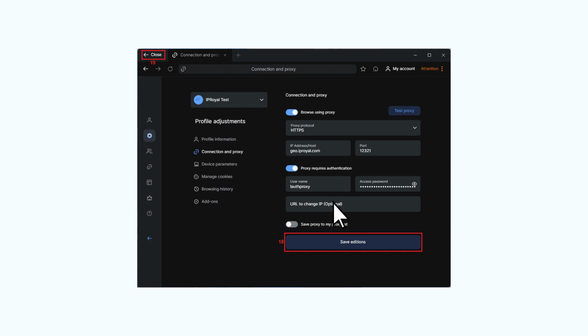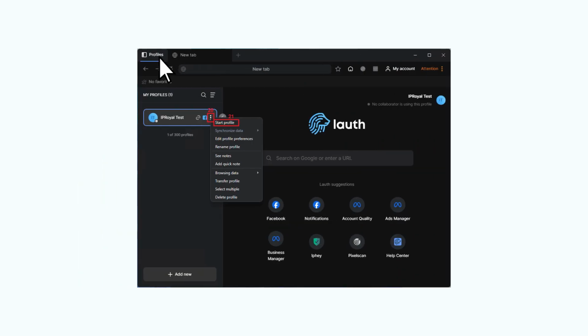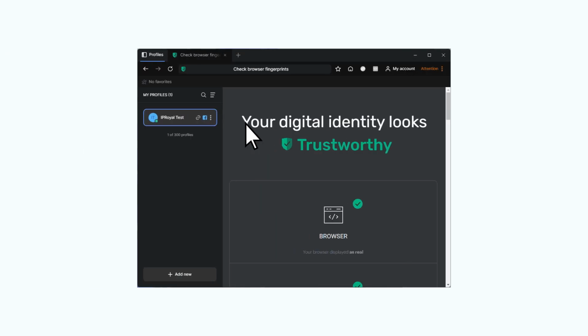After configuring your profile and testing your proxy, click the Save Additions button and then the Close button in the top left corner to return to the main window. Locate your newly created profile and click the 3 dots button on the right to access the menu. Select the Start Profile option. This will launch a new browser window with your profile settings.